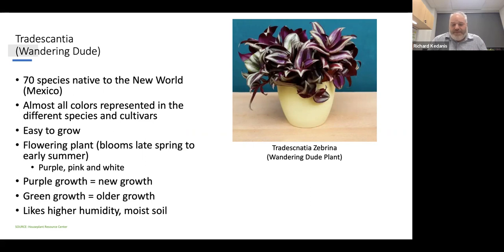They do flower. They flower in late spring and early summer. Sometimes indoors you won't see that as much. If you're someone that puts your plants outdoors as a patio plant, you're more likely to see this phenomenon, because you're going to get more changes in humidity and more changes in light exposure. The purple growth is the new growth on the plant, and the green growth is the older growth on the plant.